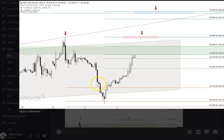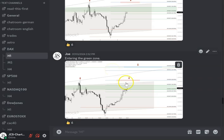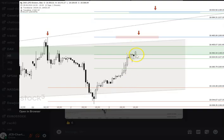What happened is we broke through that red 100%, and we had a subcycle low due on Tuesday afternoon. I gave my members the hint that there shouldn't be a turnaround before getting down to the 127 and 138, and it went right in between, and then it turned around and we made our 300 points there, because a subcycle low usually results in a 200 to 300 point rally as a minimum. And here, for example, the green zone broke.